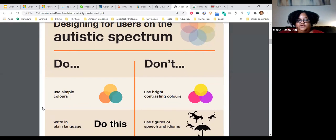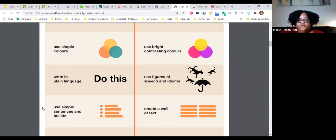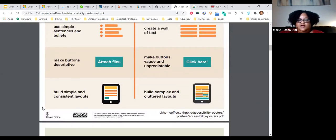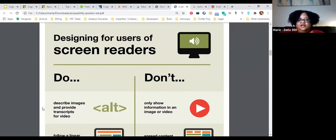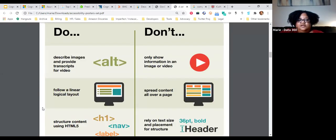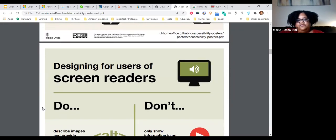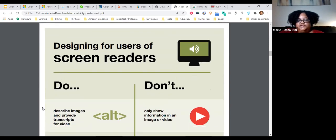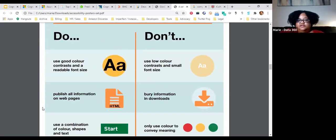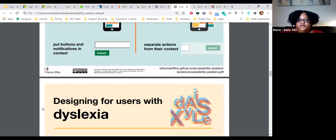So in terms of color usage, writing in plain language, how you construct the text, how you use buttons, there's different screen readers, and things like that. The same with designing for use by people who use screen readers. There's different guidelines for that. There's also different guidelines for people who have low vision. Those are also considered neurodiverse.